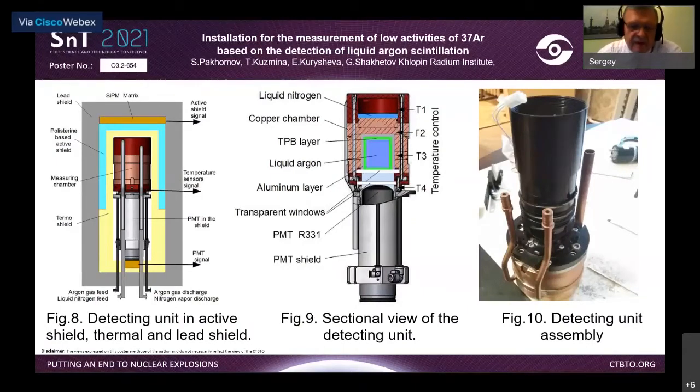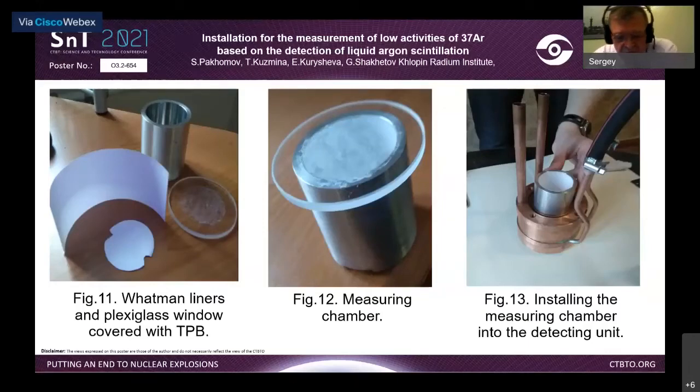In these figures, the detecting unit in the active shield, thermal and lead shield, the sectional view of the detecting unit, and the detecting unit assembly are shown. Next slide. These figures show the Whatman liners and the plexiglass window covered with tetraphenylbutadiene, the measuring chamber assembly, and installing the measuring chamber into the detecting unit. Next slide.